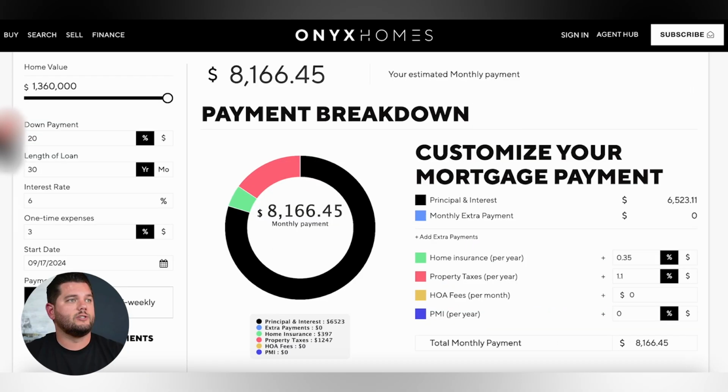So now that we have these two different numbers on a monthly basis, I'm going to show you what it looks like to buy a property for this median home price of $1.36 million. Then I'm going to show you what you can rent for both $4,600 and this $8,200 number. So let's do this first.